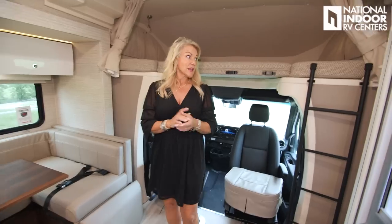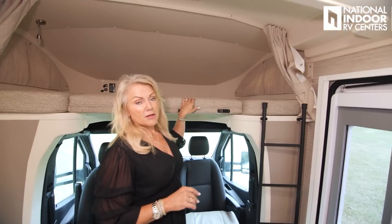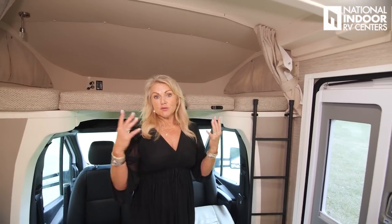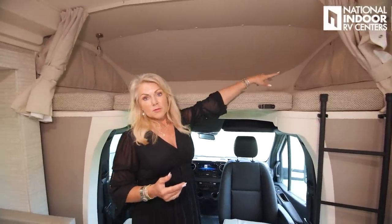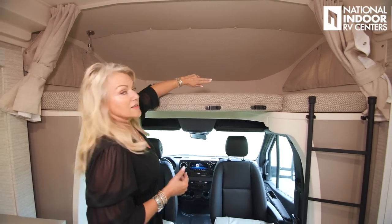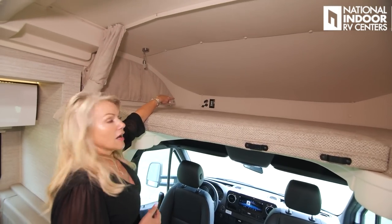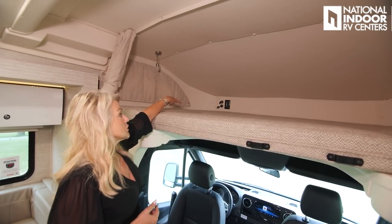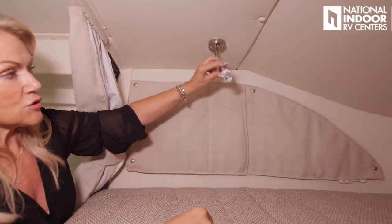So let's go ahead and start with the overhead bunk. Now, I love the option as the bunk. Not only can you use it for extra storage, also another additional sleeping area, and you can see, I'll move the blinds in a second, but you have windows on each side. If you look at the very back of the bunk, you've got two 110 outlets, a 12 volt outlet, and two USB charging ports.